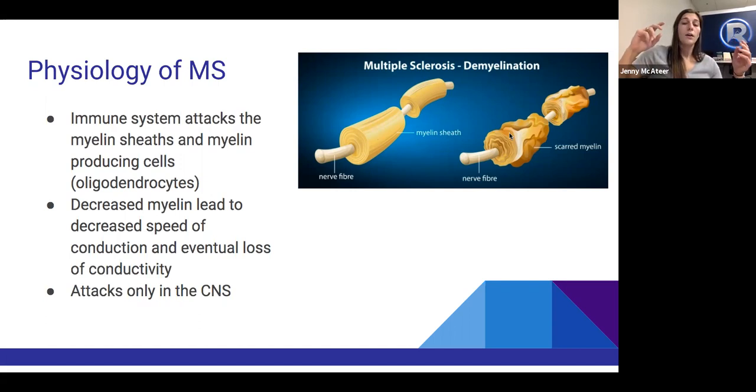So it only attacks in the central nervous system. Like I said earlier, it's not going to touch those peripheral nerves. Those B cells and T cells see those as totally normal.